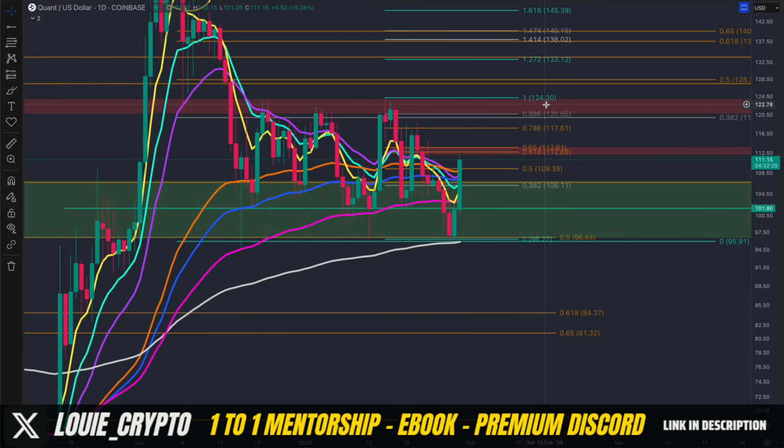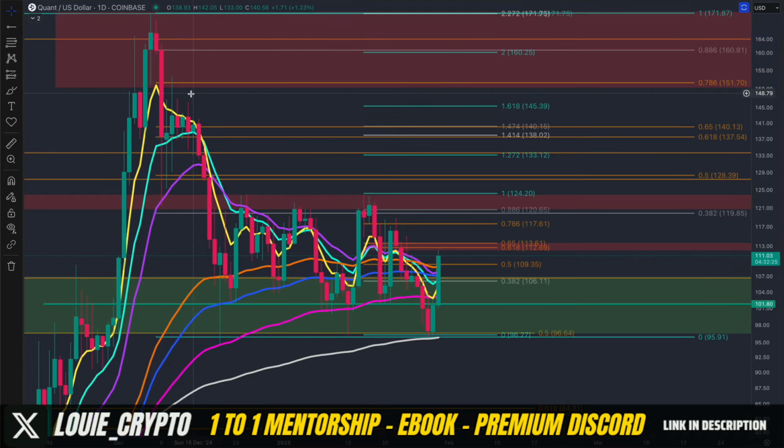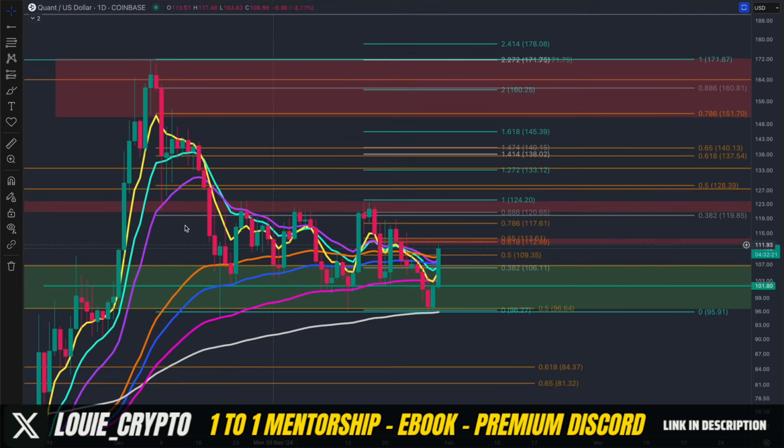As long as Bitcoin can continue, guys, please understand the bias is all dependent on Bitcoin. Doesn't matter what the altcoin chart looks like, how well or bad it's doing, it will turn around dependent on what Bitcoin wants to do. And so yeah, make sure you're doing your TA on Bitcoin as well as Quant.